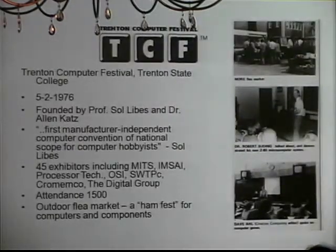And all the heavy hitters were at the Trenton Computer Festival event: MITS, IMSAI, Processor Technologies, Ohio Scientific, SWTPC, Cromemco, etc. If you're a computer historian, these were all the manufacturers from the very first generation of homebrew computer enthusiasts who actually said, hey, let's make a company. That little incubator all went out to Trenton, and it was an opportunity for them to get together, and some of them to meet each other for the first time. Also, an interesting tidbit is that one of their early keynote speakers was John Mauchly of ENIAC fame.